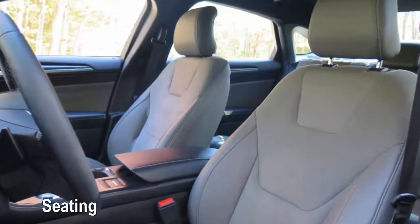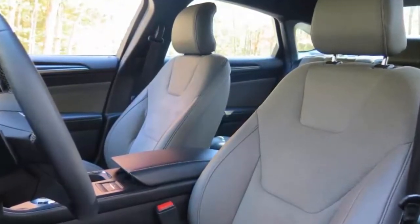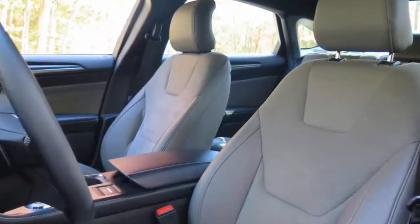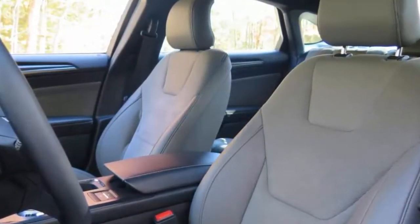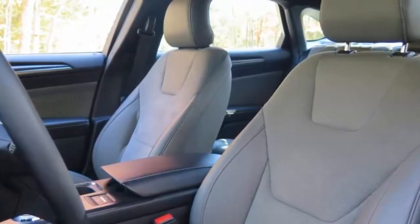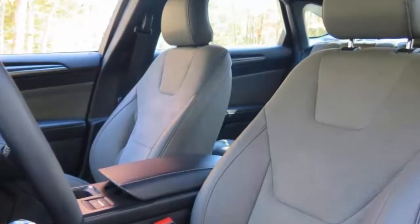Seating: like other vehicles in the class, the Fusion has seating for five. There is leather seating all around, and the front seats are heated sport bucket seats. The driver's seat is a 10-way power seat, while the front passenger has six directions of adjustment. Seating is generally comfortable. However, the upgraded leather that comes standard in the Sport is rather stiff. There is ample legroom for both front and rear passengers.